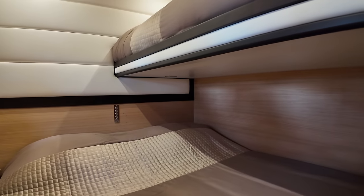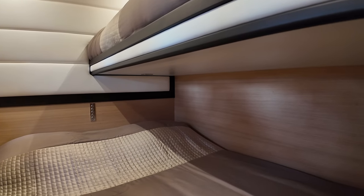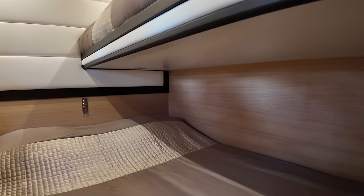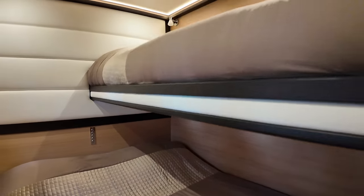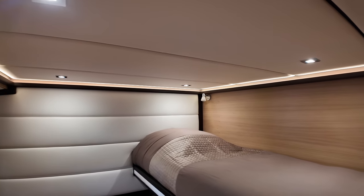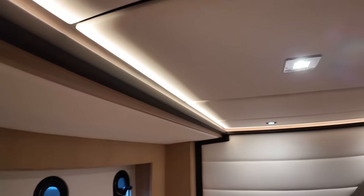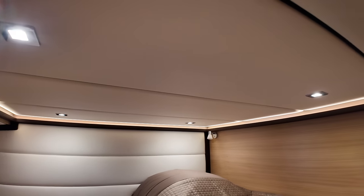Before I leave, actually, let me just duck down here. And you can see, look, you've still got plenty of headroom. So if you happen to be on the left-hand side of this double bed, you've still got a nice amount of space between you and the single berth above you. But yeah, once again, look at that indirect lighting all the way around the overhead. A reading light over there as well.